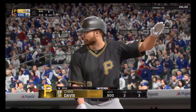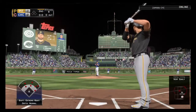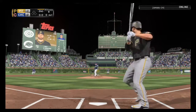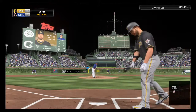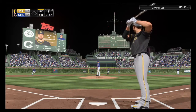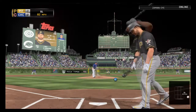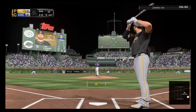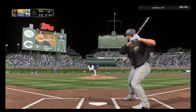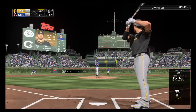Chris Davis makes his way to the plate. He'll get us started here in the top of the second. And this is a guy that can make a big change in this game with one swing of the bat, because you know he has big-time power. Second inning starts with a fastball that misses. It's 1-0. That's inside. 2-0. Two and 1 after the foul ball there.